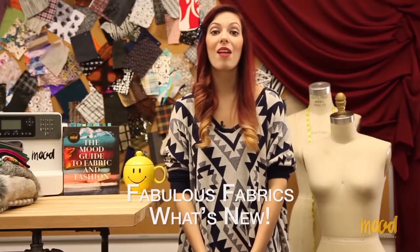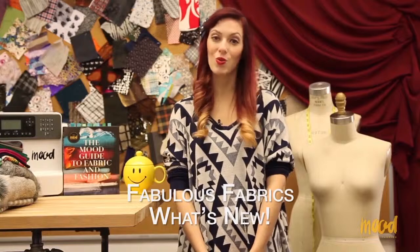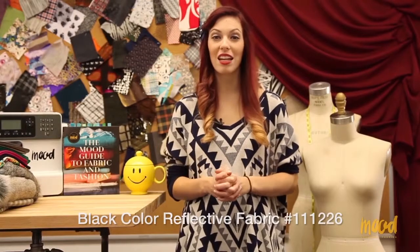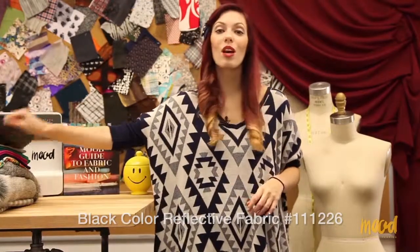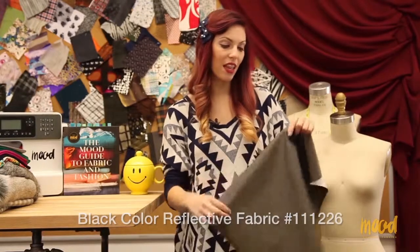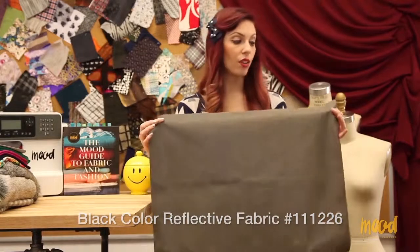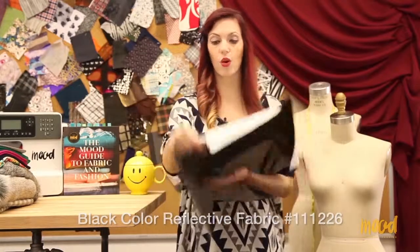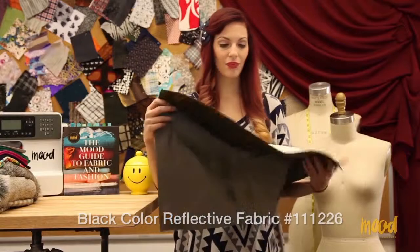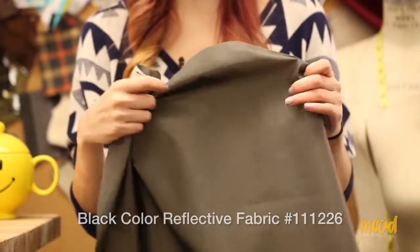For today's Fabulous Fabrics segment, we're going to show you all the latest and greatest fabrics to hit the site over the past 2 weeks. Our first fabric is item number 111226, and this is a black color reflective fabric. It's made of 65% polyester and 35% cotton, where the front of it is polyester and the woven on the back is cotton. This reflective effect is formed from glass bead technology.